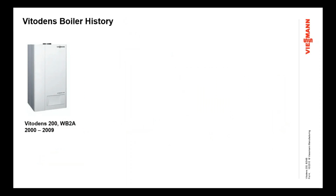I want to step back a little bit and start this presentation with a little Vitodens boiler history. Viessmann introduced the Vitodens 200 WB2A series boiler in the year 2000. We were one of the first companies in all of North America to introduce a wall-mounted gas-fired condensing boiler, and that WB2A series was sold for 9 years. It really set the ball rolling for this segment of the market in North America.